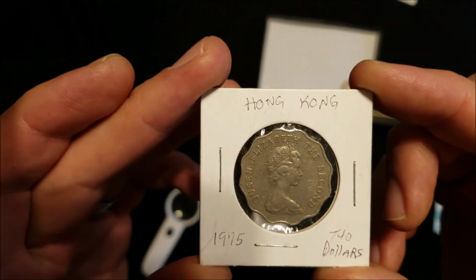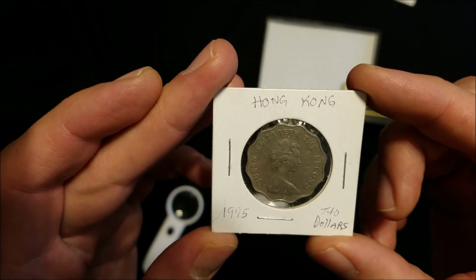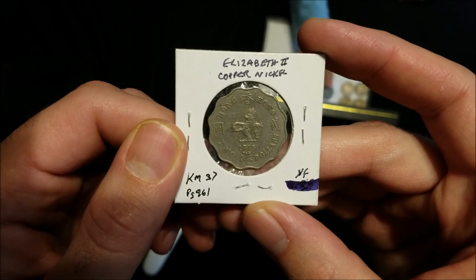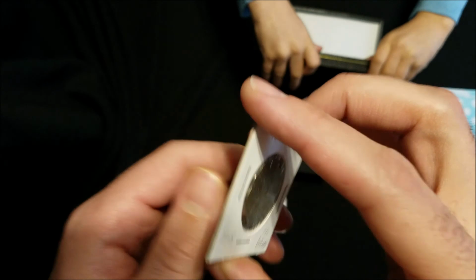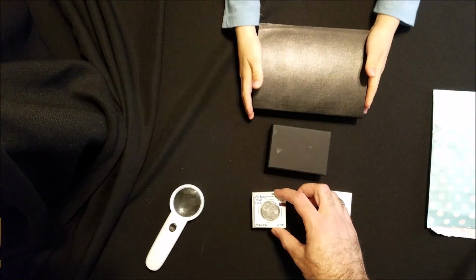I found that Hong Kong coin. That's a $2 coin for Hong Kong, made in 1975. Wow, that is something. Yeah, I picked that up. Copper and nickel. Well, that's super. Thanks, Junior. What else do we have here?